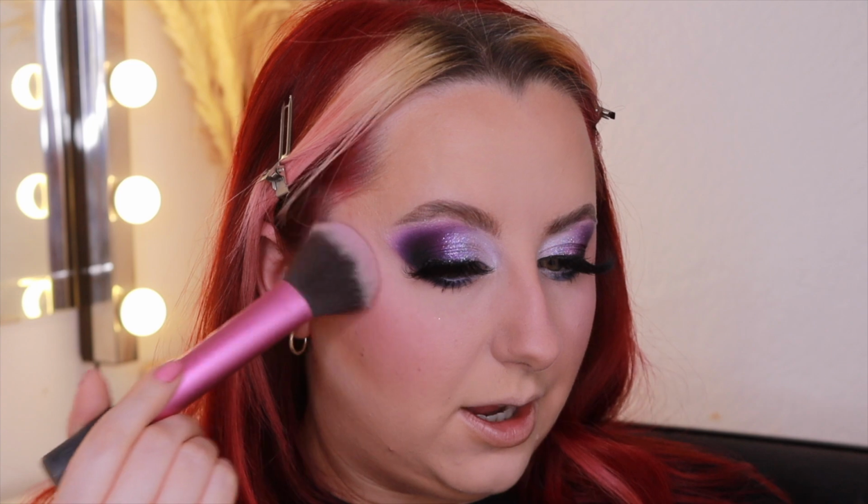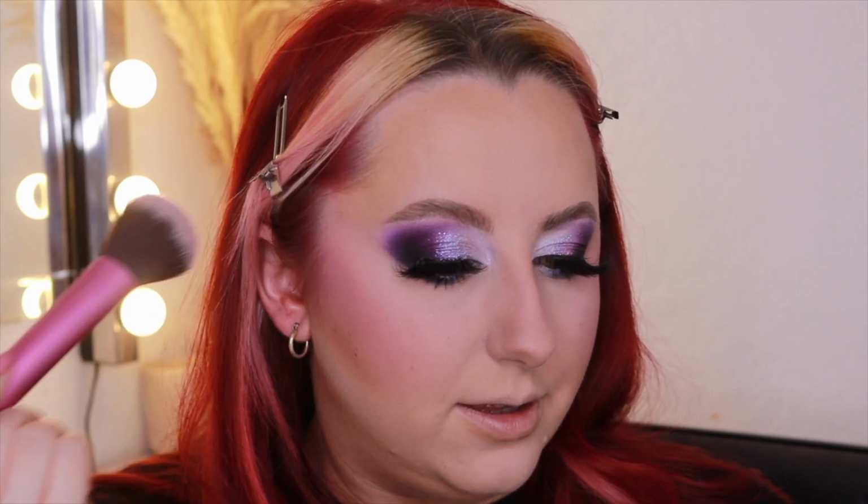Sorry, I absolutely love this. I can't stop applying it. This purple blush. Would it be bad if we went for the darker one? Like maybe up here? Let's try it. So this is Night and Right. So I'm just going to lightly dab a bit there.